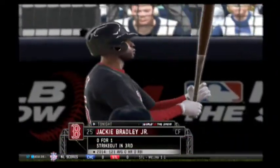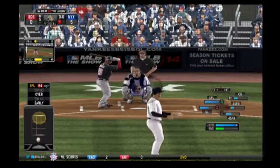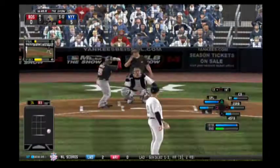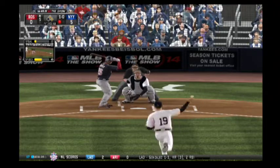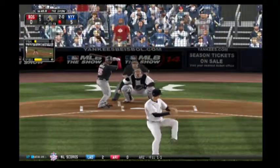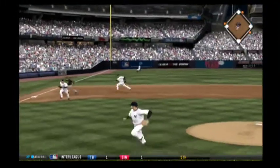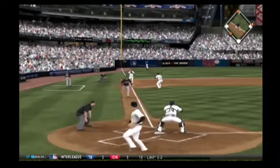Jackie Bradley Jr. will dig in, 0 for 1 here in this one. Trying to work that slider to the outer half, but it misses, 1-0. We talked about all the strikeouts. The only side effect is right there, though. He's run up a pretty high pitch count now. Now, meanwhile, this ball's going to get through, and that's a base hit.